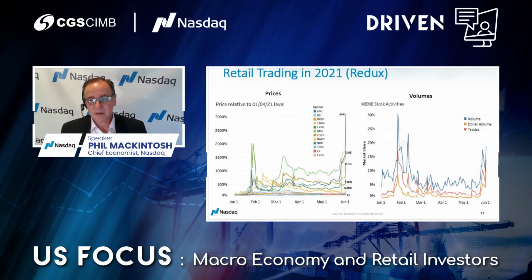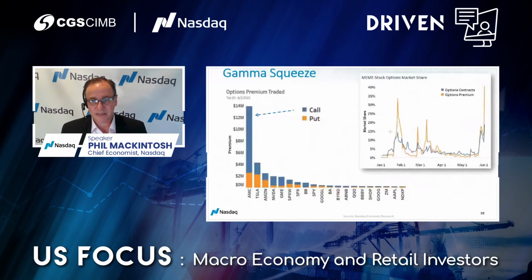But the fundamentals of AMC probably don't stack up, which we'll talk about in a second. What we'll talk about first is just how this time, with less volume, they caused more market impact. And one of the things that did happen the first time round, but that you can see especially the second time round, is trading of options.